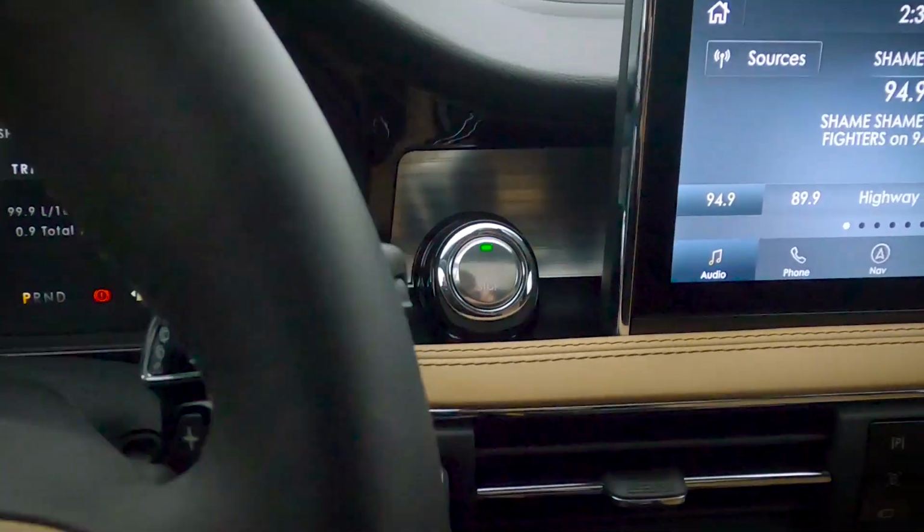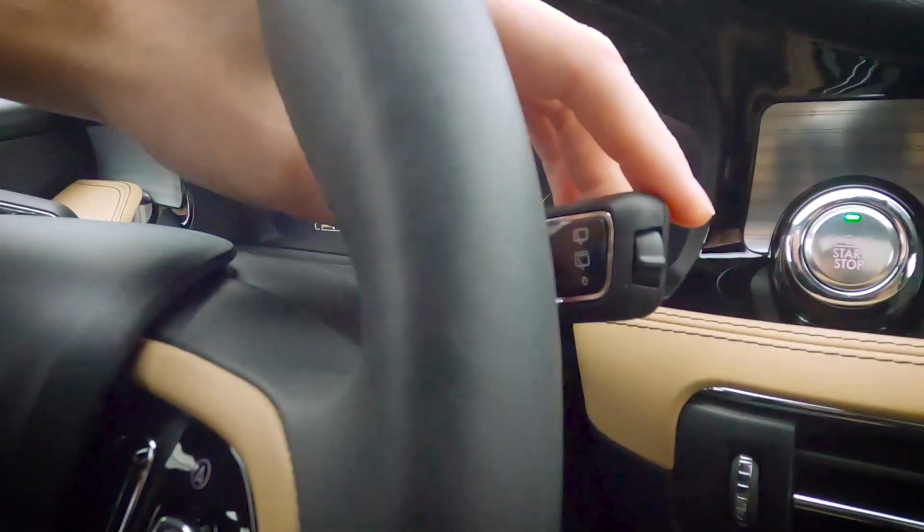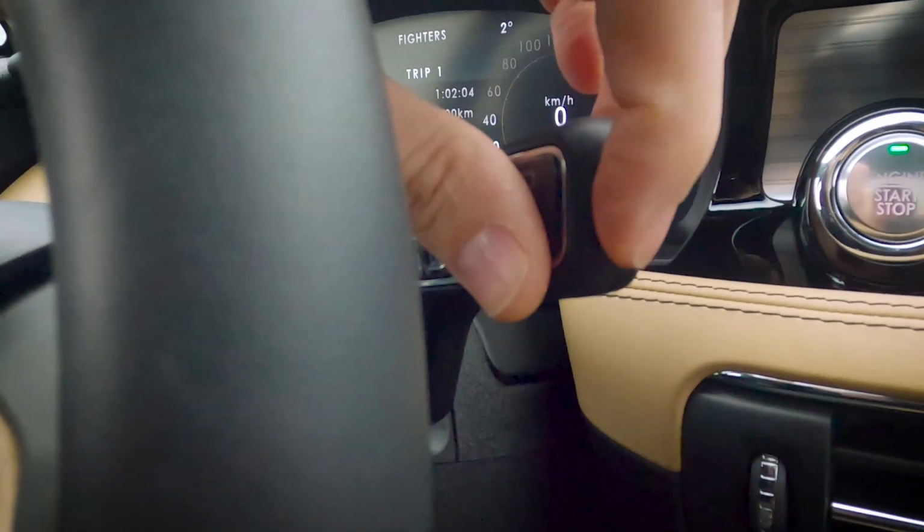Moving along our right-hand stick. So this vehicle is equipped with rain sensing wipers. So we do have the ability to control how sensitive it is. Along our right-hand side, we've got the ability to turn on our rear wiper.